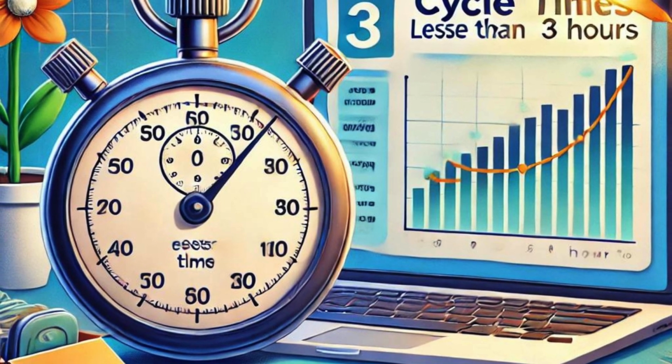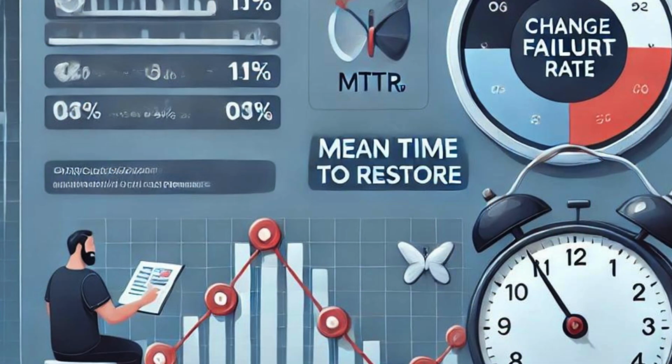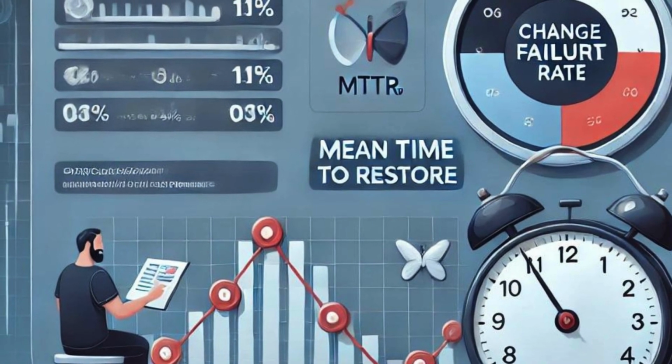Next, we have DORA metrics. These are like the report card for your whole development process. Cycle time. This is the total time from starting a task to getting it live in the app. The shorter, the better. Under 19 hours is top-notch. Deployment frequency. How often do you release updates? Elite teams do it more than once a day, always keeping things fresh and bug-free.